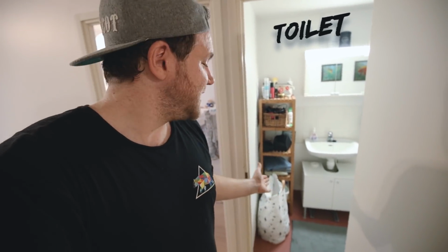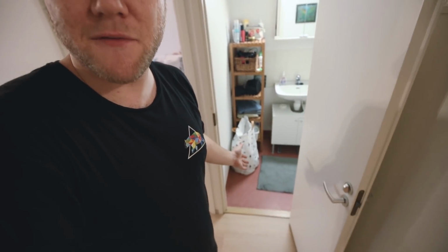Okay, and as we walk through here is the toilet. You might notice the lovely red lino flooring there, but the toilet and the shower room were the two main things that we were a little bit hesitant on taking the place. They were just a little bit gross, if we're honest. But with a lick of paint and scrubbing of the floors, everything came up nicely, and we're very, very happy now.